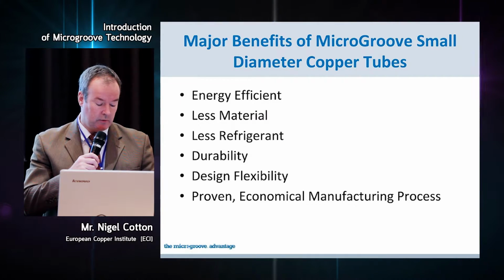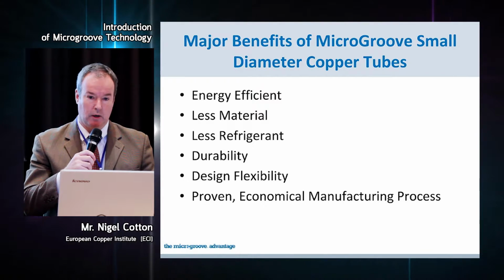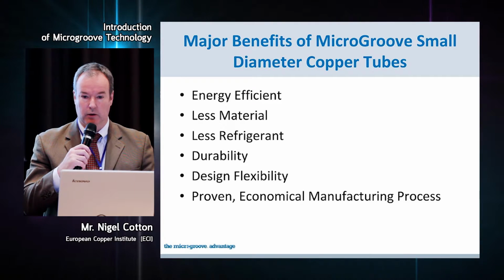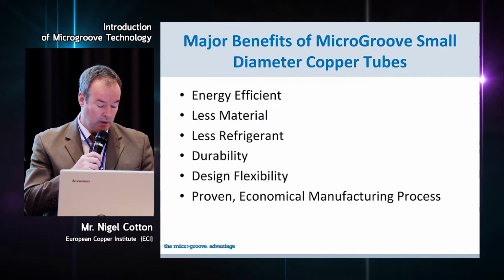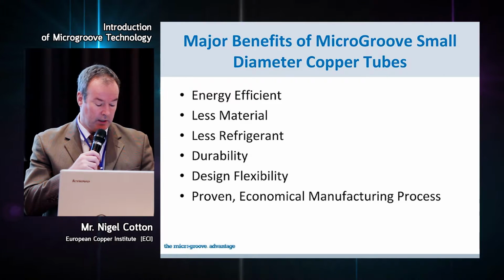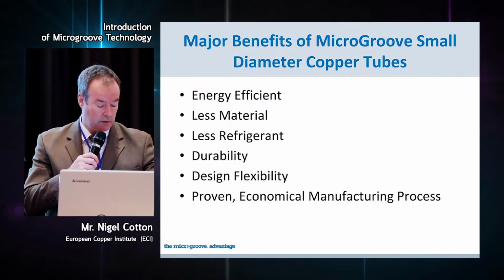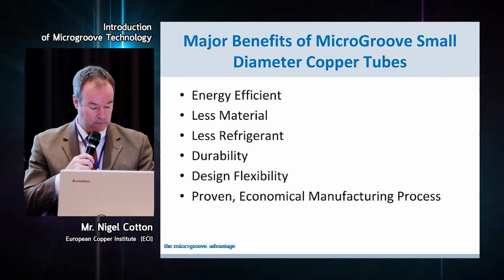Specifically, reducing the diameter of copper tubes can improve heat transfer and result in more energy efficient, smaller, and lighter coils, bringing about all those benefits to manufacturers, distributors, and end users of air conditioning and refrigeration systems. These benefits are associated not only with meeting energy efficiency and low global warming potential refrigerant regulations, but also with a reduction in material usage and system costs. All of these benefits contribute towards sustainability and global competitiveness.